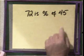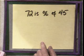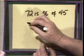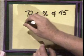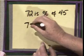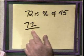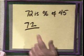72 is what percent of 45? You know what I think Tony wants to do? I think he wants to get a percent. I really do. So let's go ahead and set up a proportion, 72. And I'm going to put a fractional bar. Is that what you want to see, Tommy? That's what you want to see, right?